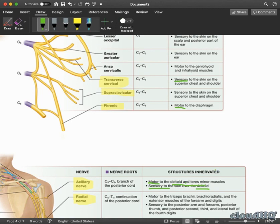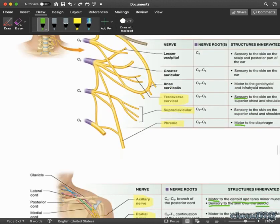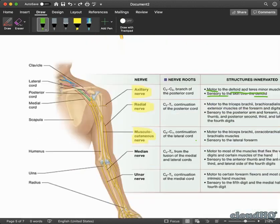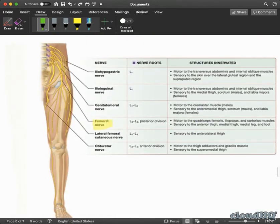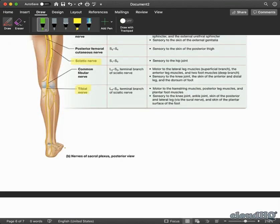So those are a few examples of the locations and their functions and where they are sending those signals to or from. Okay, so make sure you can do that for all of the highlighted nerves. And again, it's listed very nicely on your things to know sheet.